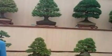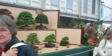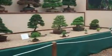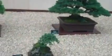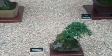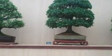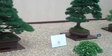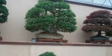Now look at these bonsai, aren't they fantastic? Absolutely fantastic. So it's not like there's only one winner. I like the little ones best actually. I think they're lovely. Juniperus horizontalis, Pinus parviflora. Do they count as bonsai when they get that big? I don't know. Anyway, they got a gold medal. And where are they from? The Federation of British Bonsai Societies.